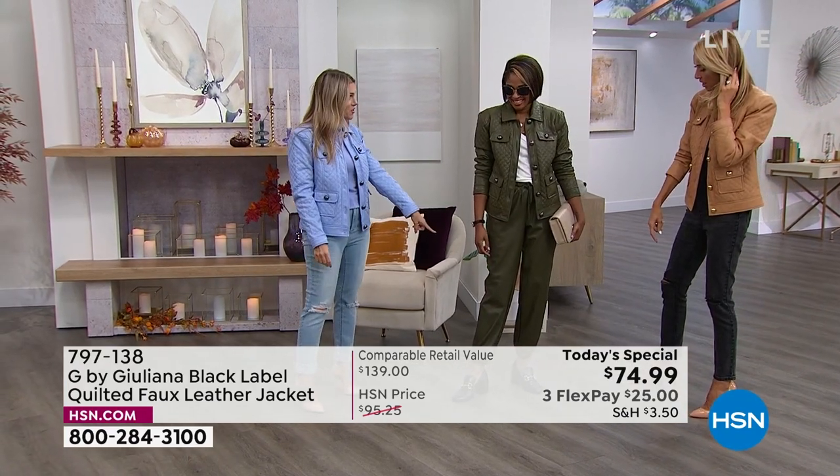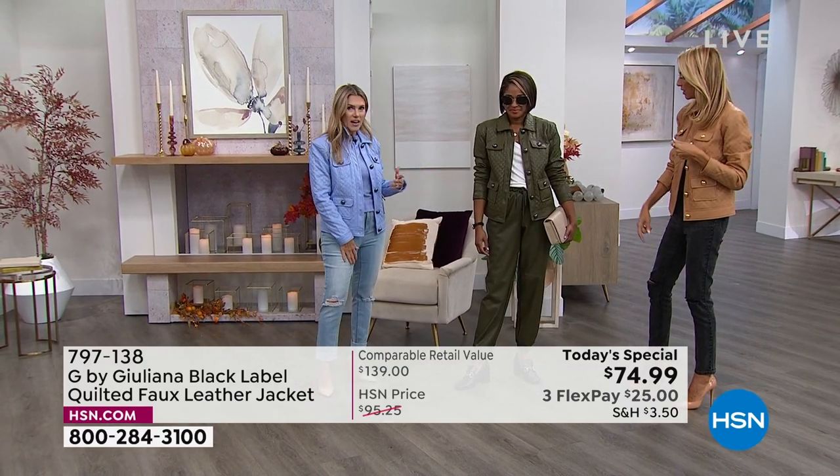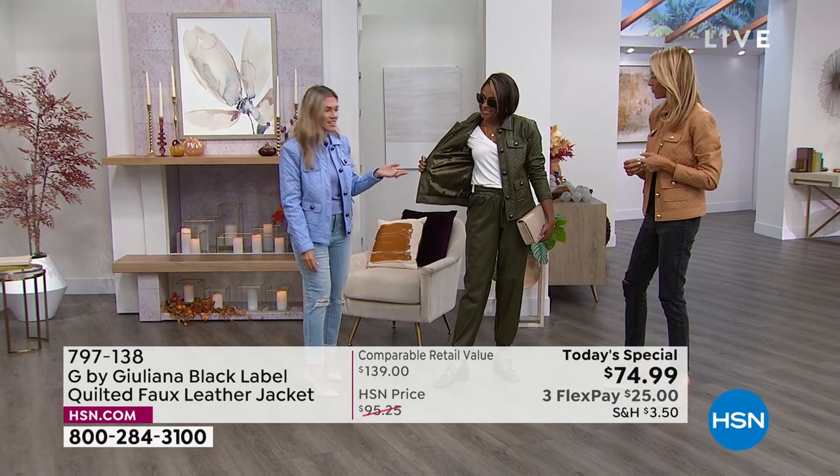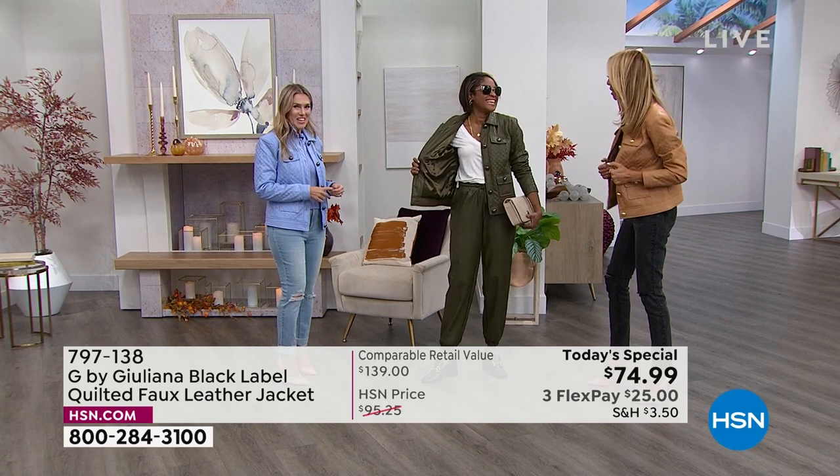Super cute with your little faux leather jogger in the dark olive. You've got the gunmetal hardware on that, and then again, just a little tee on. And I love that she loves showing the lining. It's so soft. You feel that? Yeah, you love that soft lining, right?